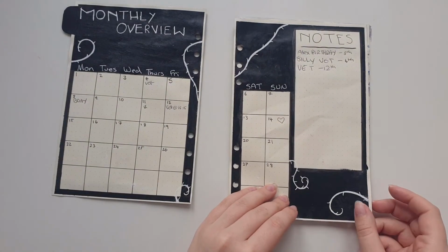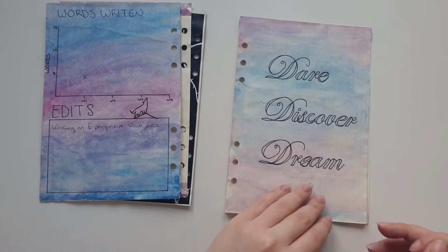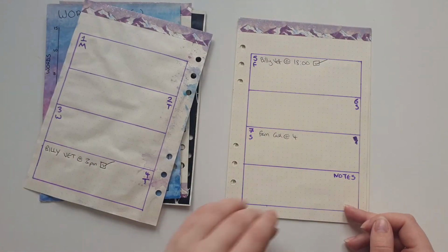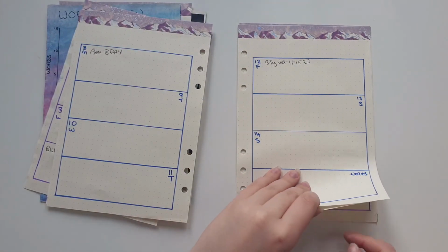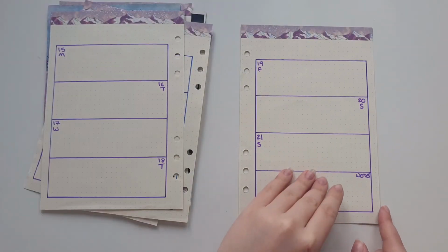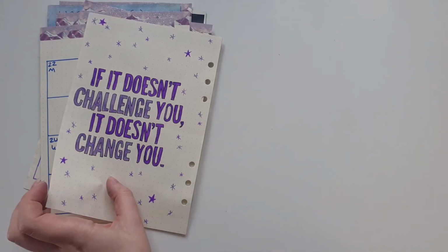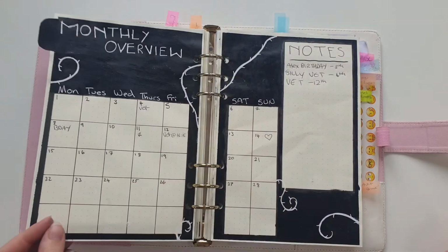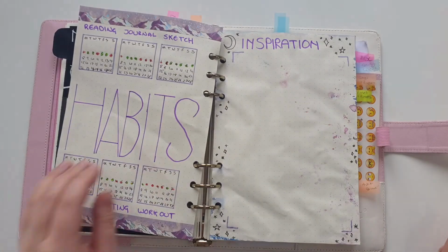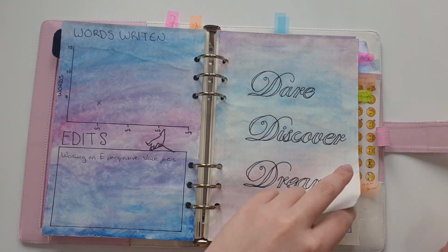So this is a quick flip through of what my bullet journal will look like and how I use it. As you can see, I did kind of film this flip through a bit after finishing it, because I realised I hadn't filmed a flip through, which is bizarre, but there you go. Anyway, so here is the final flip through inside my planner, and yeah, that's kind of it.